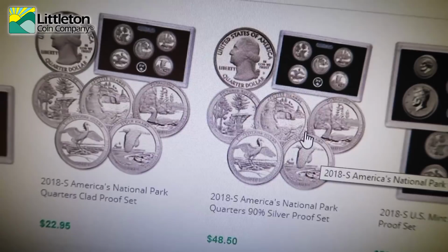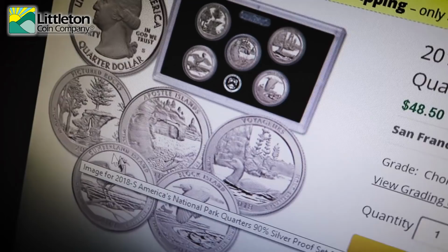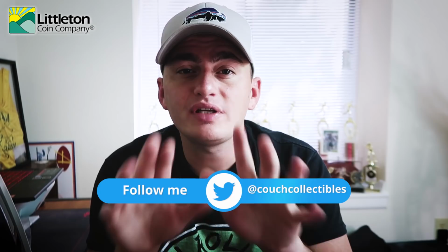So if you guys wanna go check those out, I'm gonna tell you why these are awesome coins to purchase right now. I'm gonna show you guys the mintages for the 2017 quarters because they're gonna be similar to the 2018 mintages. This does apply for the 2018 quarters as well because I'm sure they're gonna be minting around the same amount of numbers. It's gonna be similar, just maybe a little bit different in terms of how many they actually made, but very, very similar.